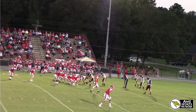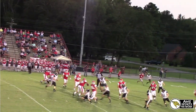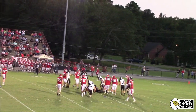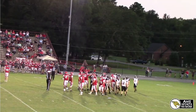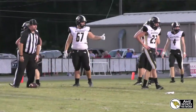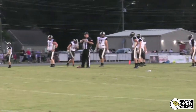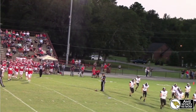They're going to split two receivers to the right, single, and they hand it to the big man trying to get out to the side, and he's not going to go. He'll break one tackle, two tackles, and they finally wrestle him down at the 30-yard line. That's going to be short of the first down. Going to bring up a fourth down. And about 6. And looks like we'll have a timeout on the field.